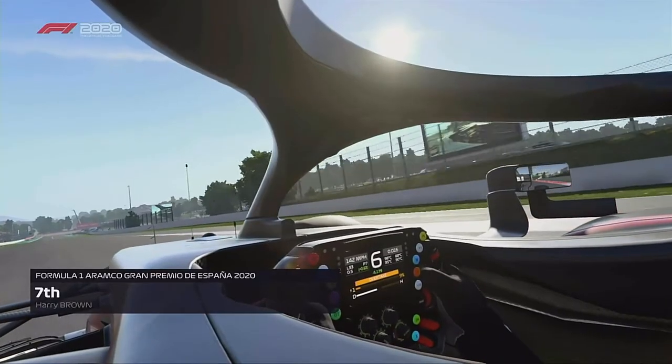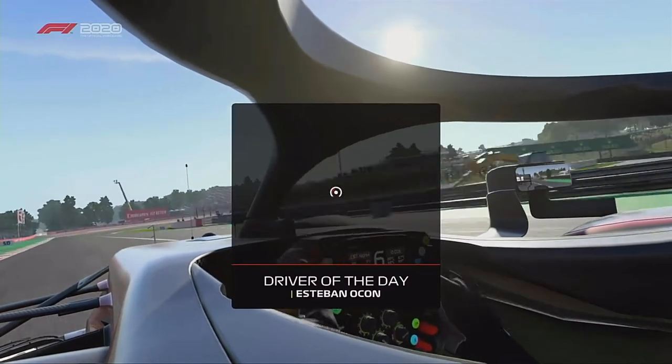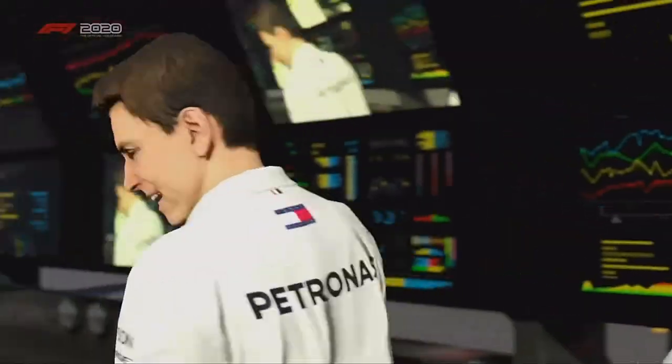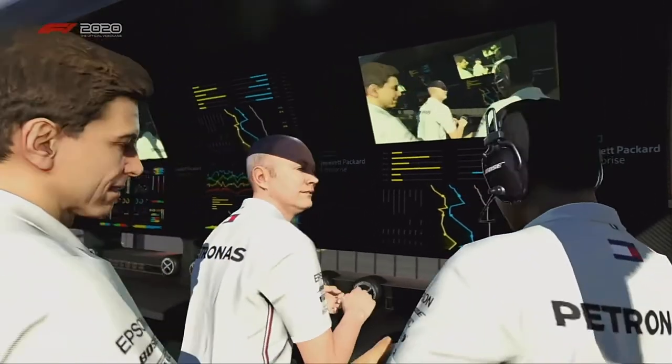Jeff, as ever, is ecstatic about us getting points, but we didn't get driver of the day, somehow Esteban Ocon did, fair play. But wow, we finally got points. Another Spanish Grand Prix is over, and what a special race it was.